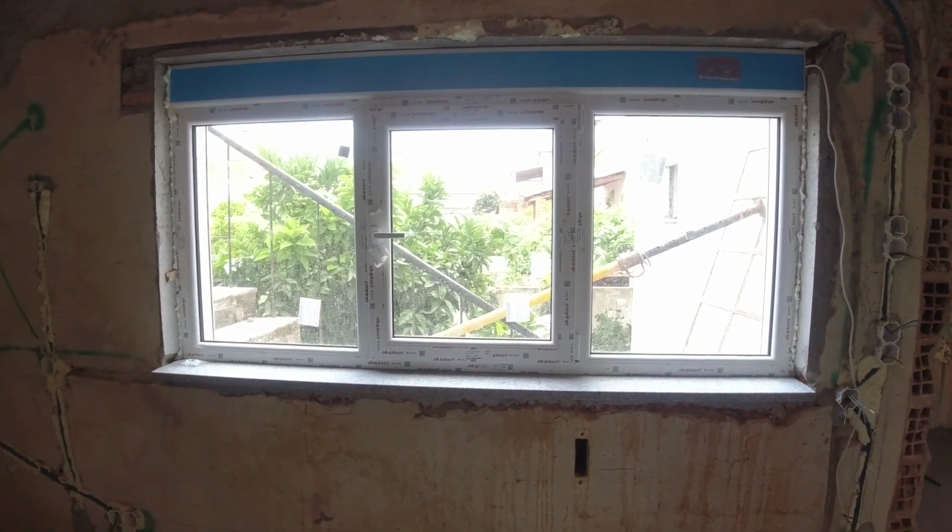And this was a bit of a leap of faith, this window, because we hadn't actually seen any model like this, but we had such a good relationship with a brand and trust, which is crucial with providers, that we decided let's go with it and let's see what comes out. And it's absolutely gorgeous.